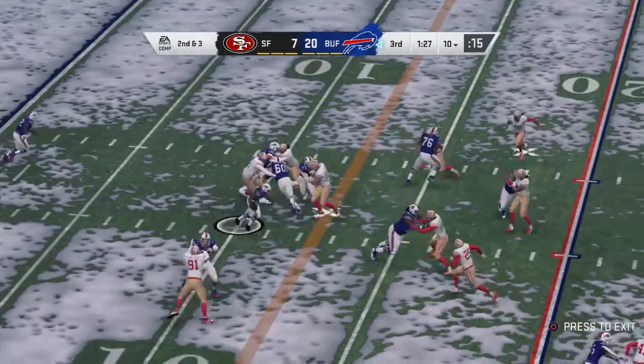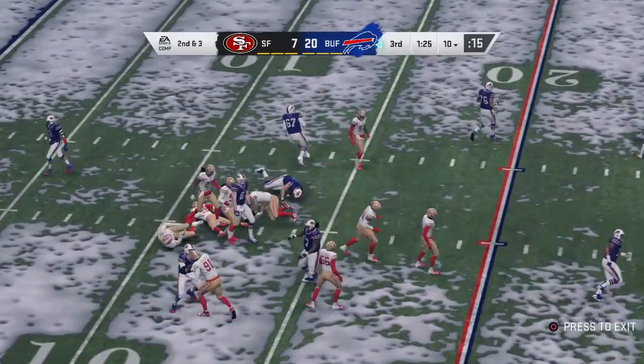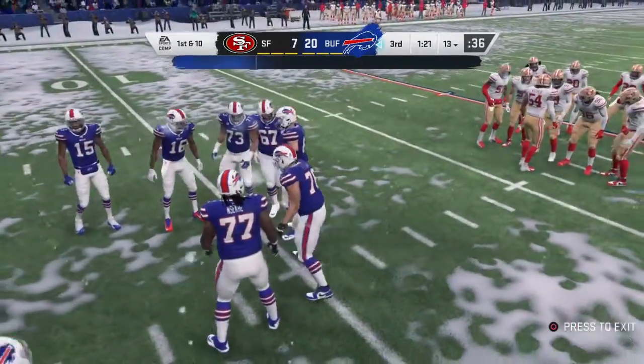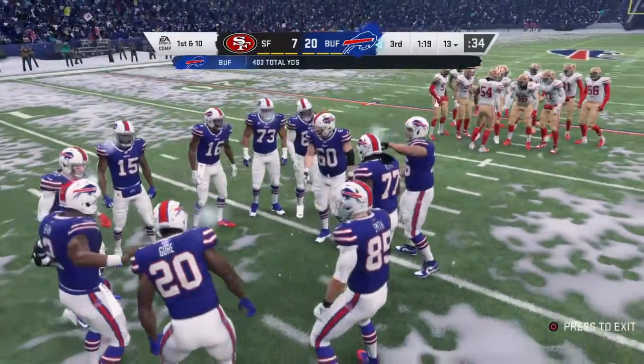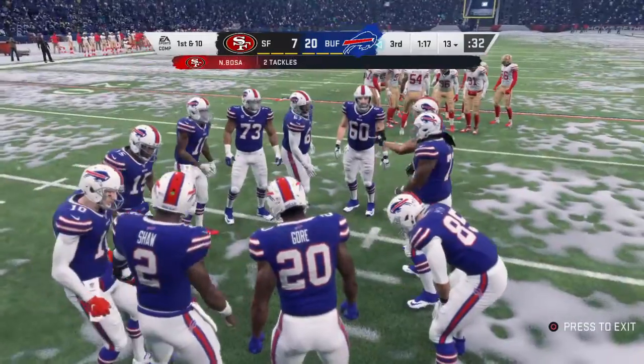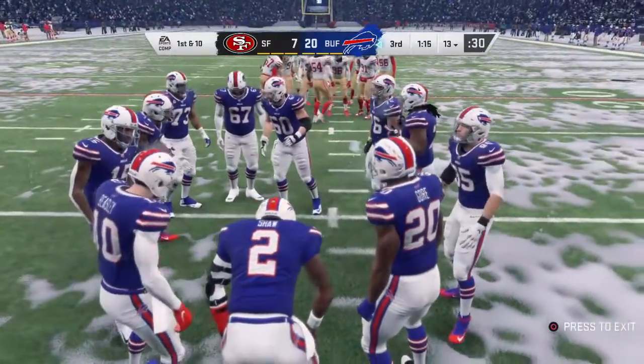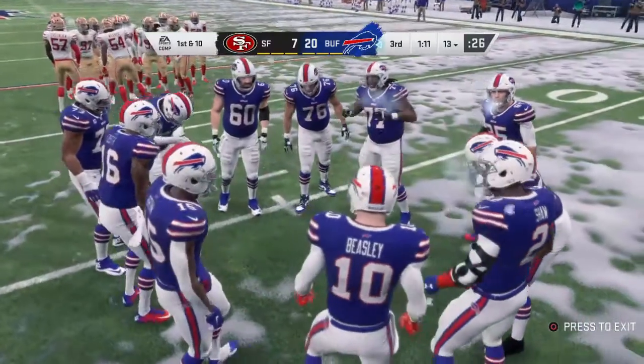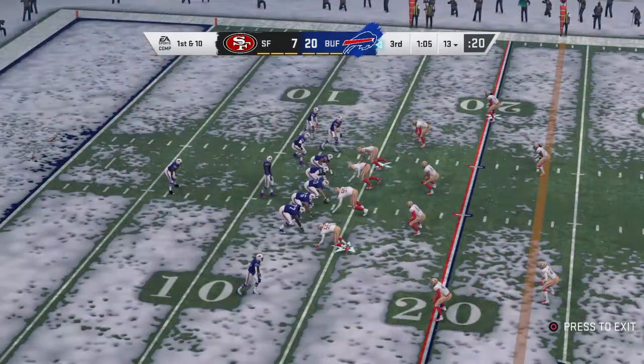Another carry now for Gore. And they'll bring him down right around the 13. 4 yards the pickup, first down. So many teams want to throw the ball in this situation nowadays, but I love watching a team that has enough confidence to go ahead and run the football in that situation. That's almost a tendency breaker.